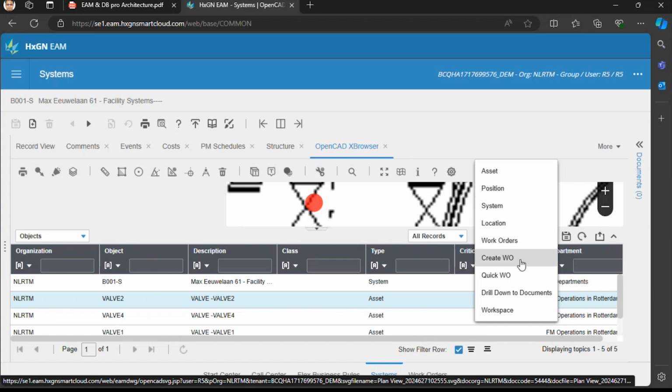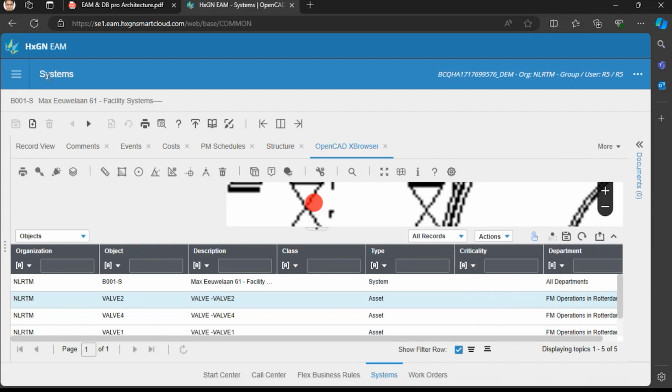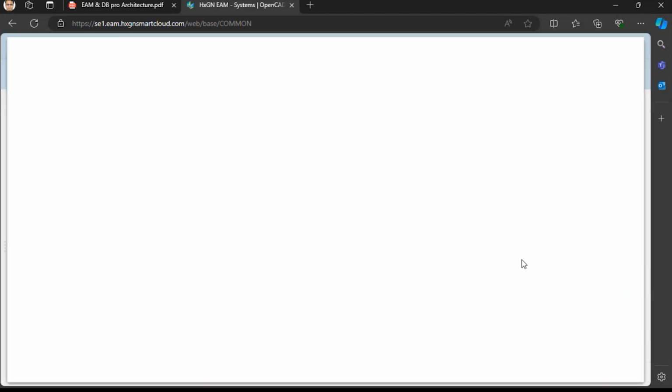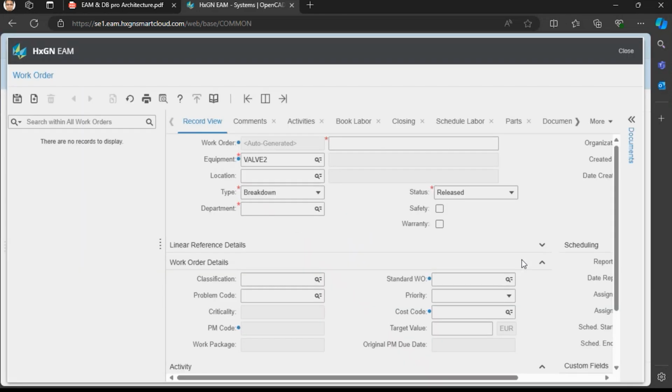I can create a work order. I'm not in a work order screen. You see here, I am in the system screen. I am in the graphical section of a 2D drawing. There is an asset which is a child of this system. I'm just clicking on the row, and I'm just saying to create work order. Okay. So when I click there, you can see here it has picked up that particular wall 2.